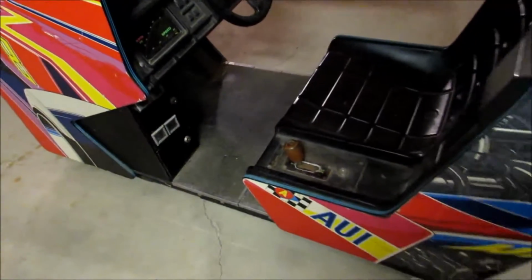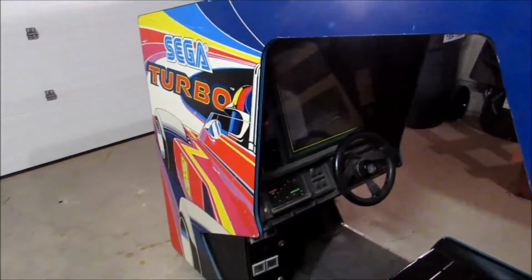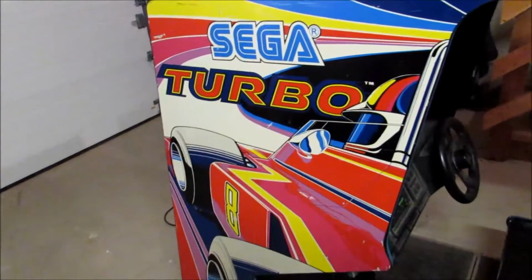It's got the shifter on the left-hand side as if you are driving a right-hand drive car, which is kind of awesome. So if you play most of the other racing games, except for maybe Monaco, shifter's on the right side, because just about everywhere else they drive on the right side of the road. So anyway, here we go.